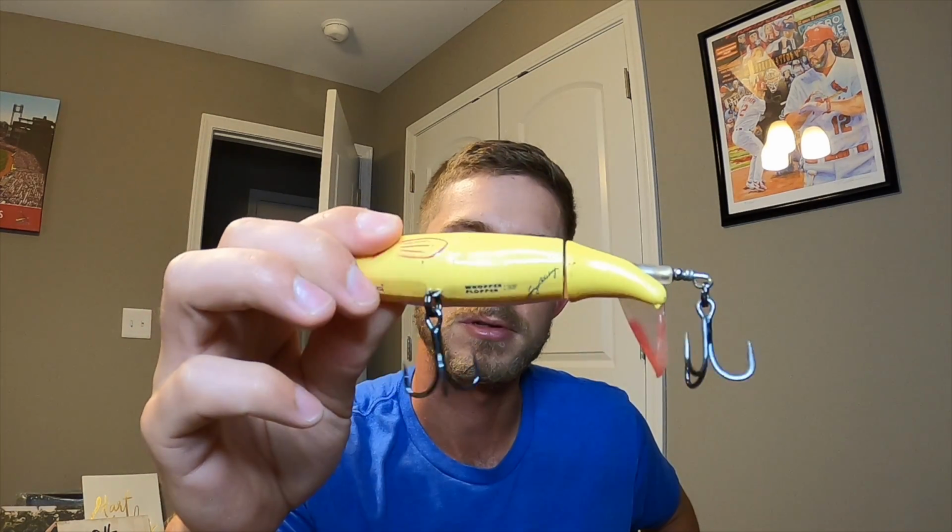Another good topwater bait would be the old Whopper Plopper. This is the bigger size. This is the 130. I pretty much throw white, or they call it bone from Whopper Plopper, or black, which they call loon. So those are the two primary colors I'm going to throw. They do have another color called monkey butt.